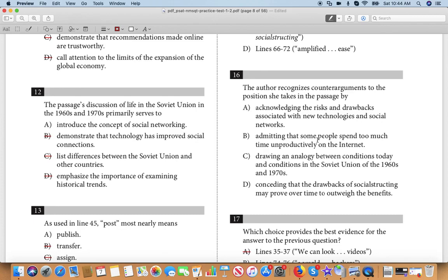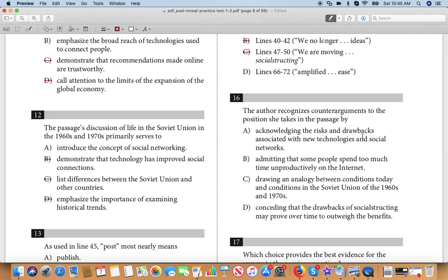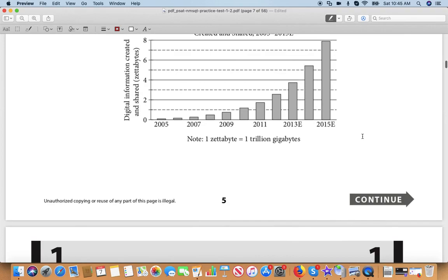Does the author recognize counterarguments to the position she takes in the passage by acknowledging the risks and drawbacks associated with new technologies and social networks? I mean, she says that they wouldn't talk to people face-to-face as much. Is she acknowledging the risks and drawbacks in her counter-argument? Yes or no? I mean, yes. Yes? What risks and drawbacks?